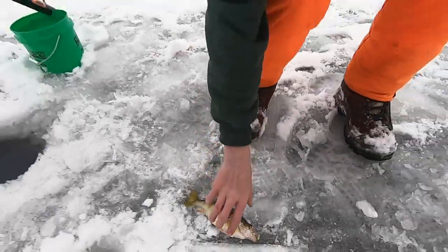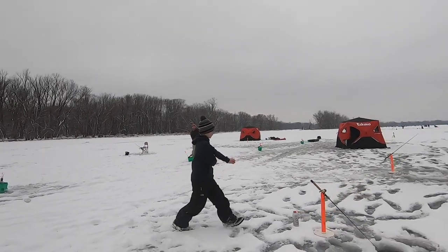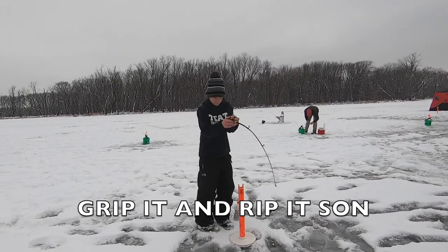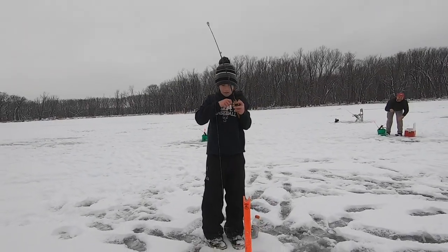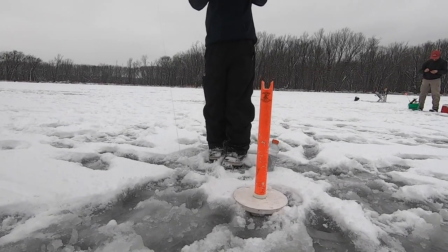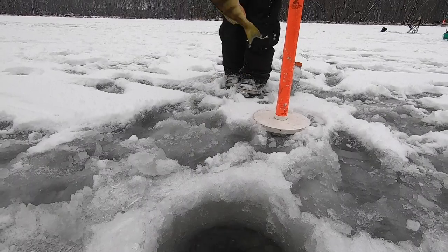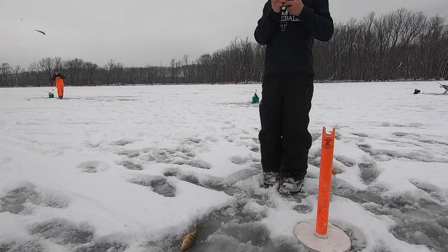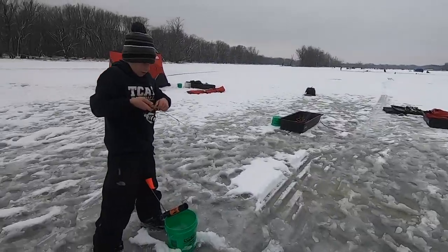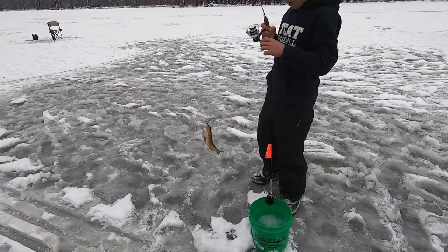Nice perch. Now we got a tip down going. Saxon's up. Reel, reel, reel, reel. Atta boy. Still on there. I don't think it's a thing. No? That's an eater, dude. I forgot that they got another flag over here. I mean, it's been bananas. Another nice eater, dude.